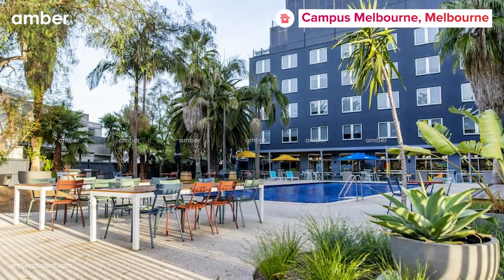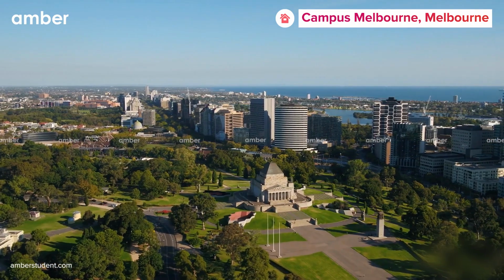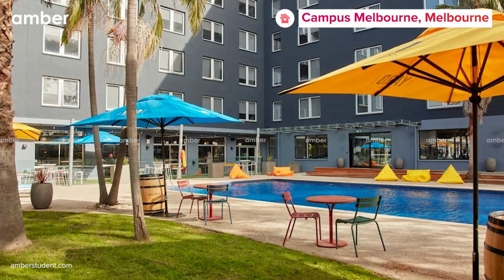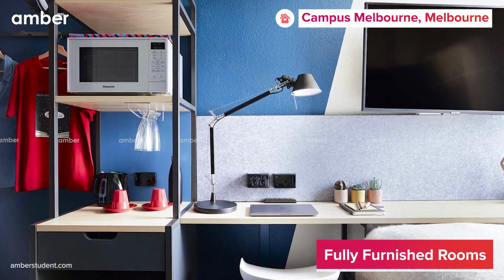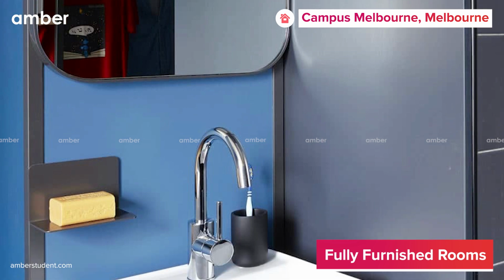Welcome to Campus Melbourne, the hottest co-living hub in the city that's calling out to all you free spirits. Embrace your independence in one of the sleek studio apartments that come complete with everything you need, including a comfy bed, a chic study area with fresh decor, seamless tech, elegant furniture, and your own personal bathroom.